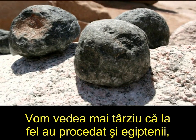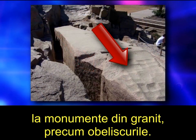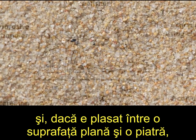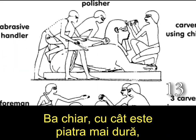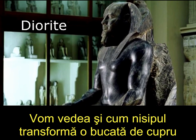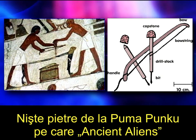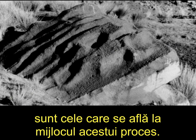We will see later on that this is also how the Egyptians, thousands of years before this, made their flat-surfaced granite monuments like obelisks. Sand, as we will see later when we look at Egypt, has extremely hard particles in it, and if placed between a flat surface and a rock, can polish even the hardest stones known to man. In fact, the harder the stone is, the better it can be polished using sand. We will also see how sand can turn a piece of copper into a very efficient granite saw or granite drill, a method which the Egyptians utilized quite well. Some stones at Puma Punku that Ancient Aliens would never show the cameras are the ones that are in the middle of this process.